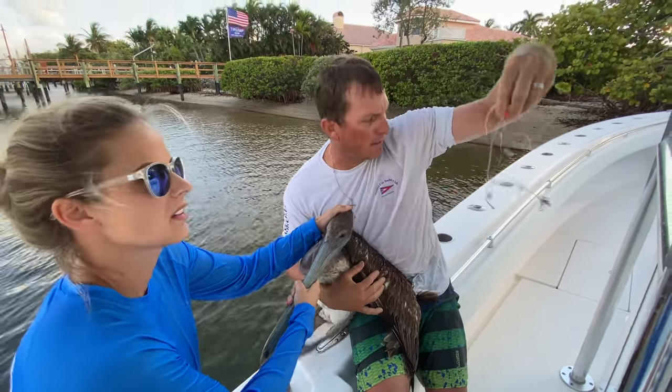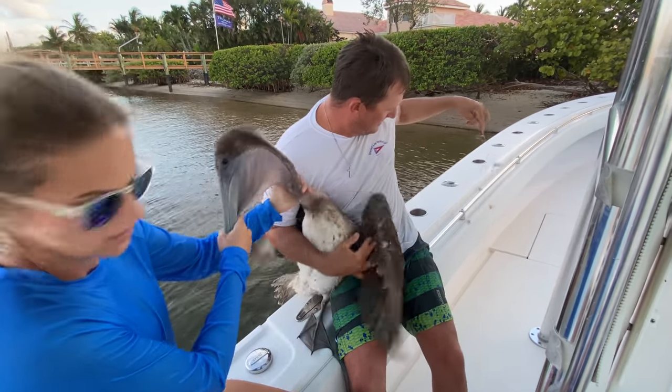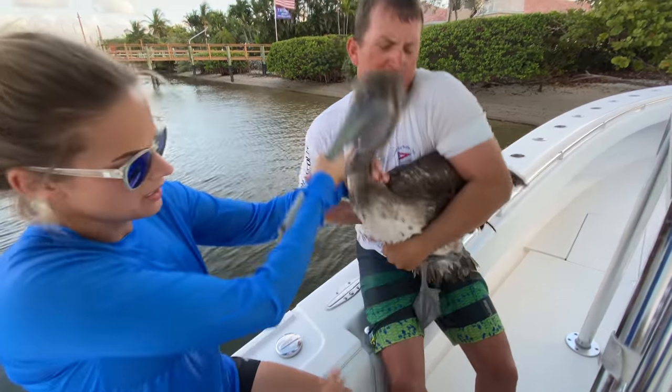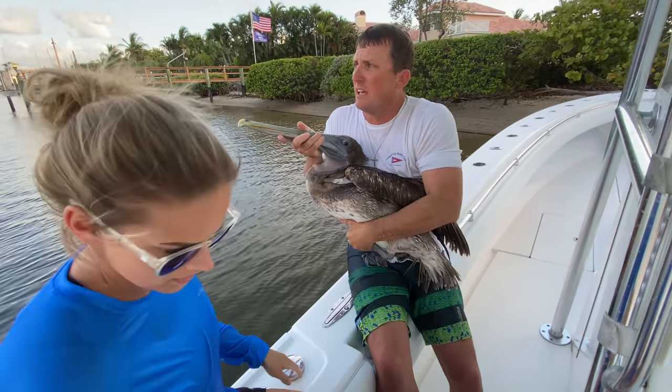Now, the good thing about this is I'm gonna just put that right there. No, let him go! Oh, you wanna touch him? Come pet him and say, good job, birdie, you did good. Okay, pet him, Emma. Let me hold him here. So now, luckily, go pet him.